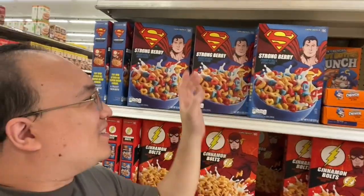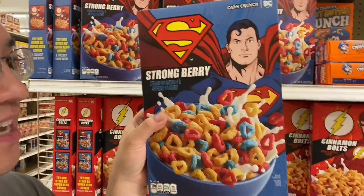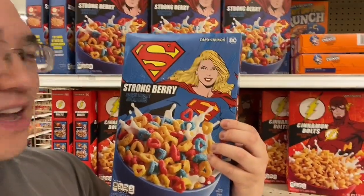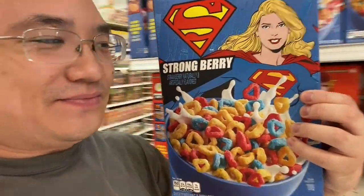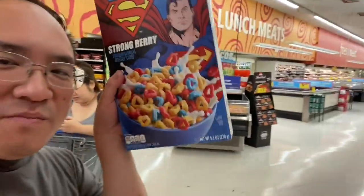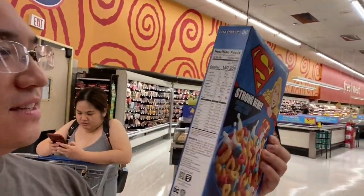Look at this, Superman cereal. It's actually Captain Crunch. Look at this, Strong Berry. On the other side, we got Supergirl. So they have Superman-shaped symbols, like his emblem. There's also a Flash version here. It's actually right here.